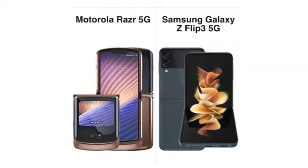Now for the software, that's going to make a big difference to a lot of people. Razr 5G has a stock version of Android pretty much. Z Flip 3 has Samsung UI. So Razr 5G is more sleek, more clean. Z Flip 3 Samsung UI is going to have more features, but it might be a little bit too much for a lot of people. A lot going on, but nonetheless, it has a lot of stuff.